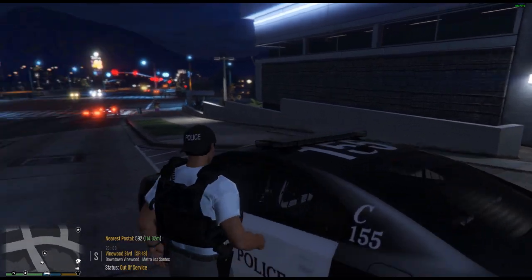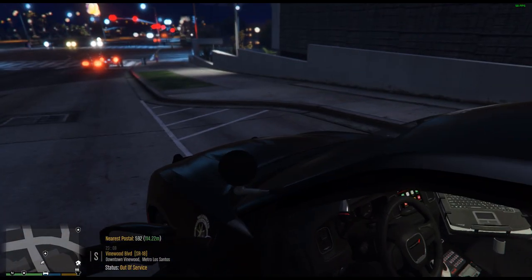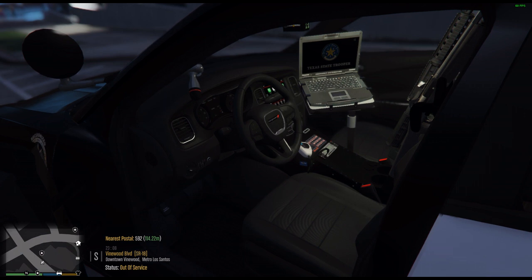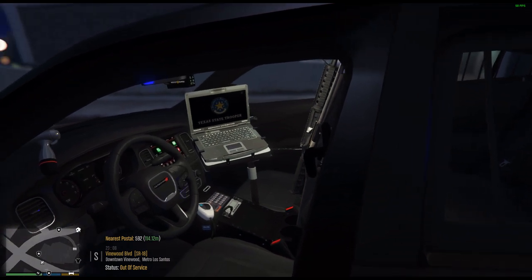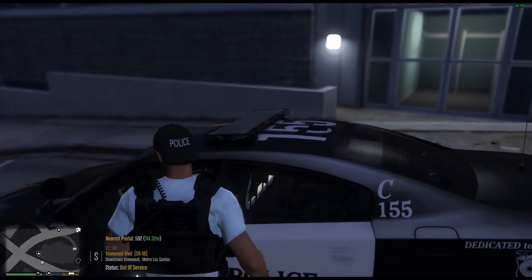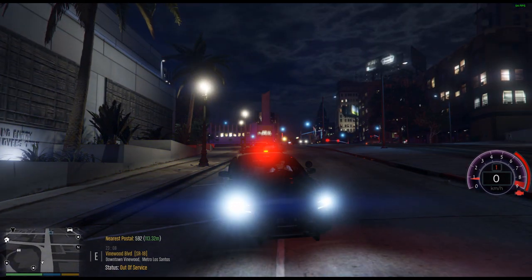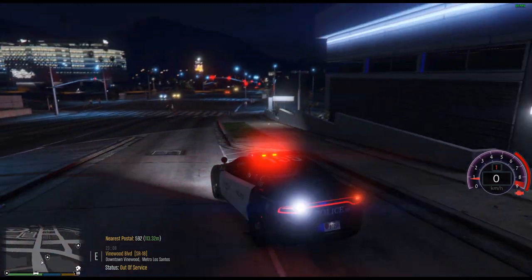And here is the inside of the vehicle. I was really wanting to use the 2020 Tahoe in my game, but I couldn't find it. So I found a 2015. That's not really what I wanted, but it will do, so you may see it. But this is the inside of it. This is a 2018 Dodge Charger. And then here's the ELS. They run red and blues. Here's the takedowns.